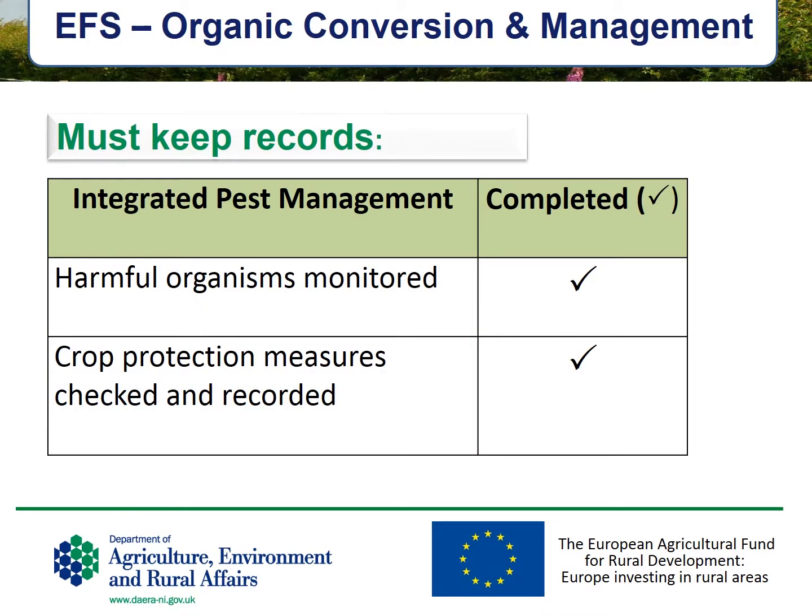You'll also need to keep agreement level records each year of the 2 parts of the integrated pest management highlighted here. This means indicating, as shown here by ticking a box, that you have assessed whether there are any issues with harmful organisms or pests in the establishment or maintenance of the option in your agreement. And secondly, that you have checked and recorded what measures you have taken to protect the option from such pests.